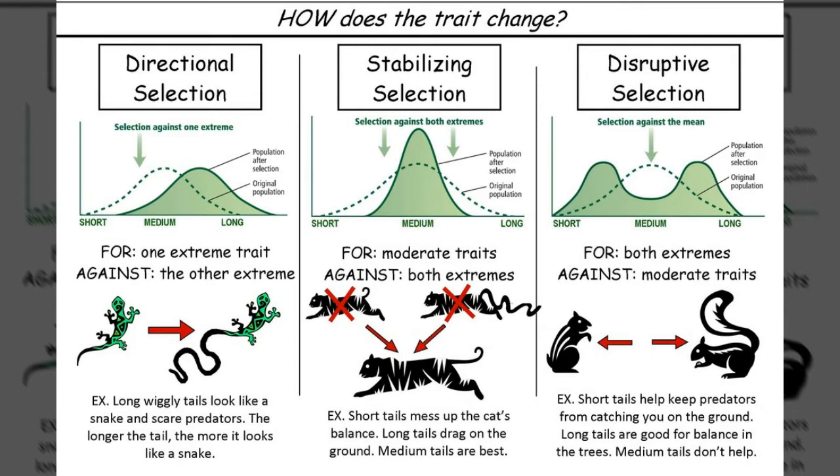An example of directional selection would be a whole population growing longer tails because they're beneficial. An example of stabilizing selection would be a whole population having medium-sized tails because that's the most helpful for them. And disruptive selection would be some of the population having really short tails and some of the population having really long tails.